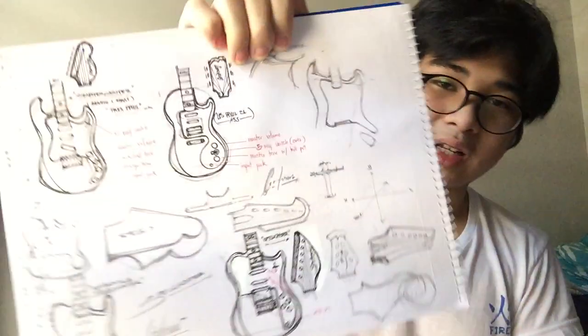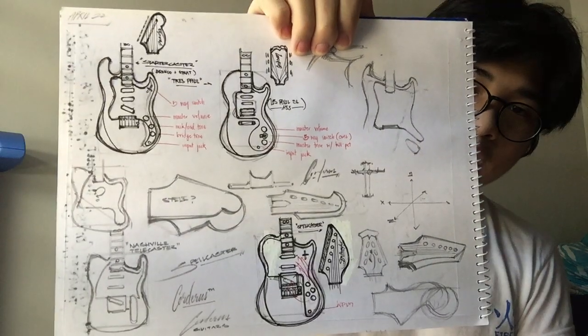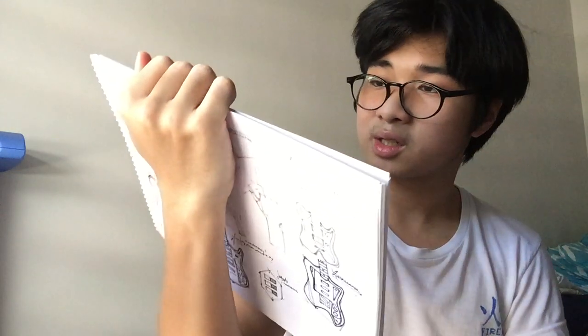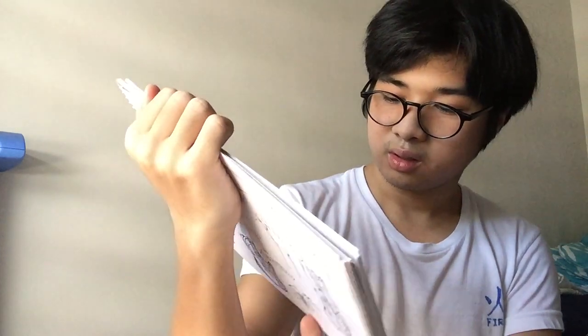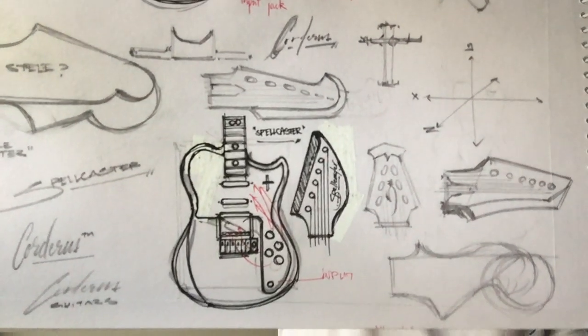Another Les Paul SL HSS because I was bored as heck. These pickguards didn't make sense to me. Fender's Spellcaster. Somebody make that a thing. It has a weird Rickenbacker-esque pickguard. HSS and coil split. Astrocaster, Quad Blaster. I don't know what I was coming up with.